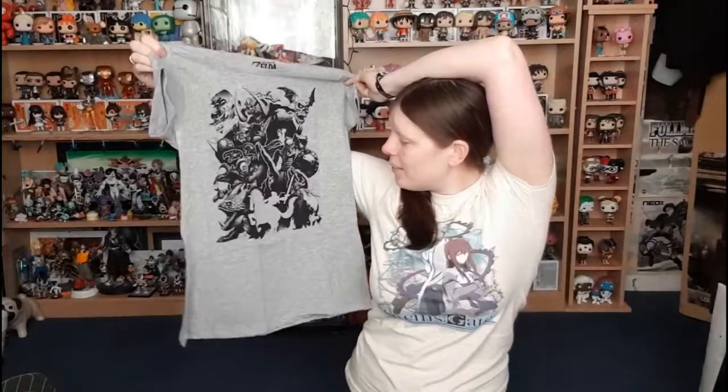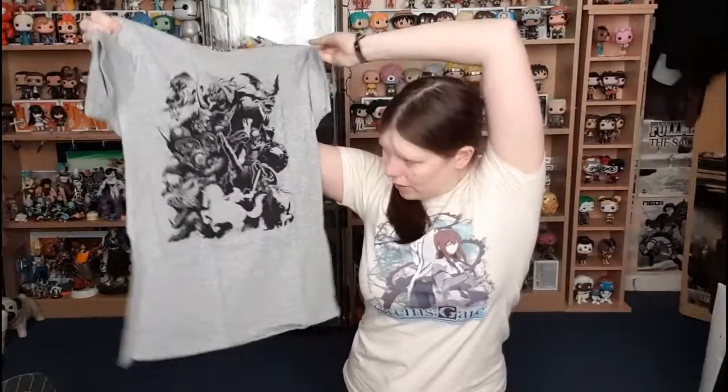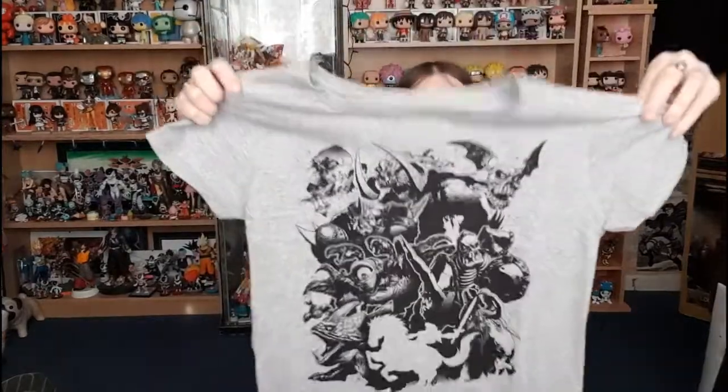So it's Legend of Zelda, so it's a silhouette of Zelda on the back of Epona, and it's all the various bosses. So you've got Ganon there right at the back, and the flying skulls and various other villains. So that is pretty darn cool. That is a really awesome shirt. So yay, cheers Loot Crate.